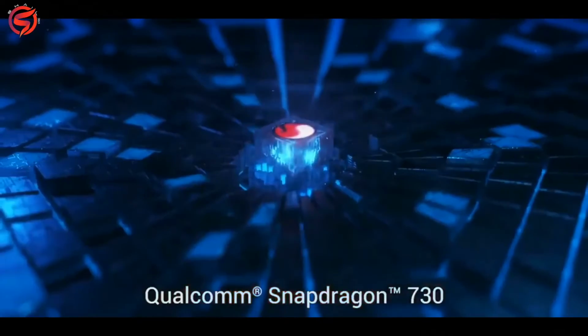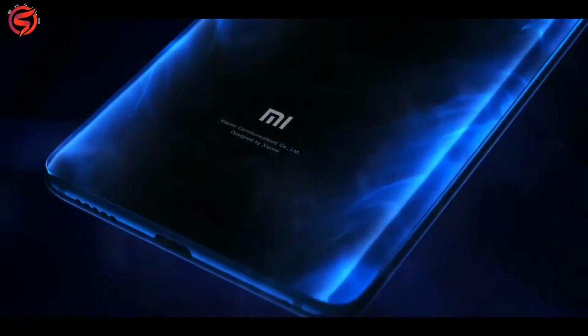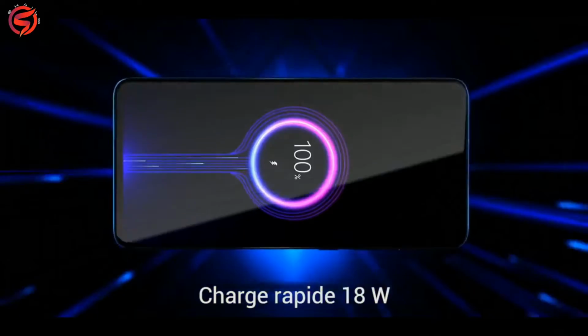You do have that triple camera setup with a 48 megapixel, 13 and an 8 megapixel sensor, and on the front you have a 16 megapixel camera with a 4,000 milliamp battery, and you also get the latest version of Android. So what I love about this phone is it is $352 on Amazon, so extremely cheap for a phone with a pop-up camera.